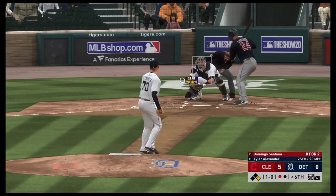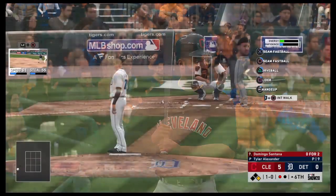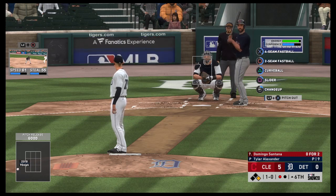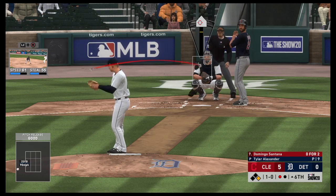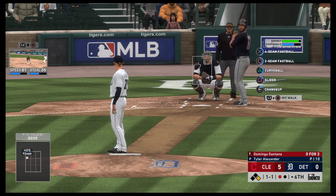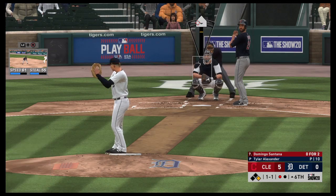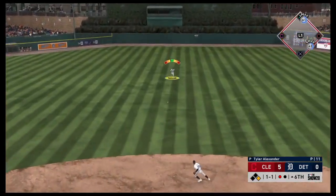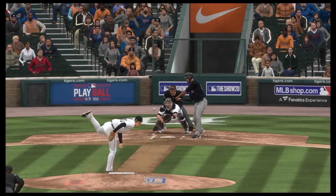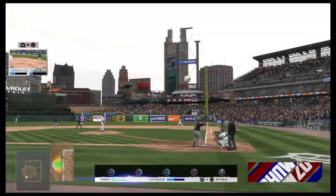Stepping in now, Domingo Santana, as he looks at a first-pitch fastball for ball 1. 0 for 2 for him to this point. The 1-0. Grounded back up the middle, and that's through for a hit. Nice execution right there, Dan. Kept his front shoulder in, kept his hands inside the baseball, and ripped the base hit up the middle. If you're a pitcher right there, you can't get discouraged. Sometimes even when you make a good pitch, the ball's going to find a hole somewhere. That one right up the middle.